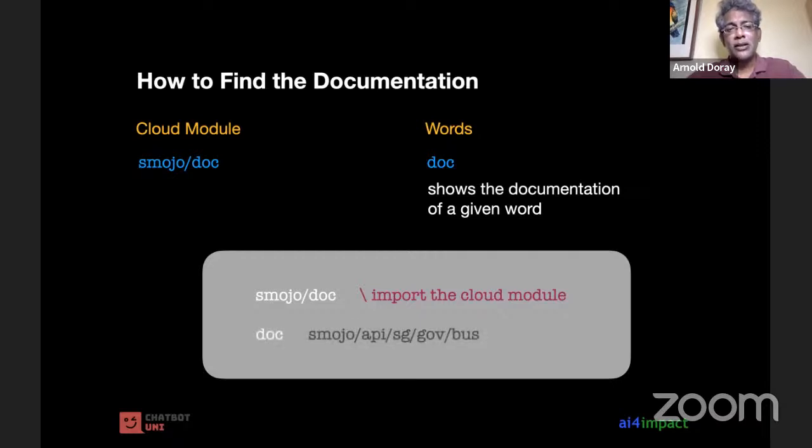And then you call doc, space, and then the cloud word that you want to find the documentation for. Sorry, it's cloud word or non-cloud word, I think it works on both, but I think we've only done it for cloud words so far. So in this case, there is one long cloud word here, mojo/API/Singapore/gov/bus, which means basically all the APIs from the Singapore government to do with buses. If you type in these lines into your browser right now, you would then see the documentation for the /bus.